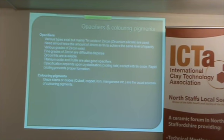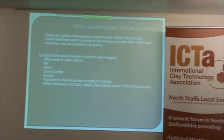And we can add colouring pigments to glazes, with glaze stains or what we call oxides, which are oxides of copper, iron, cobalt, manganese. And there's a wide range of prepared glaze stains, which I think we have on the next slide, please. It must be a later slide. It's okay, we'll stick where we are.